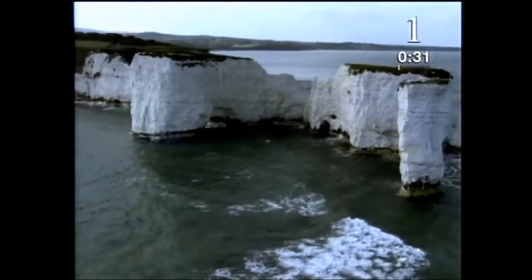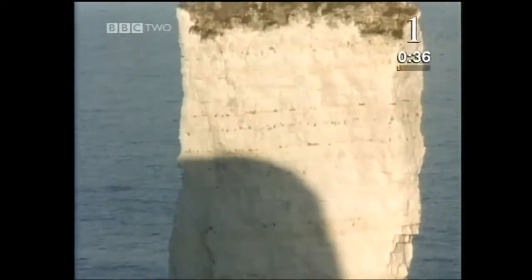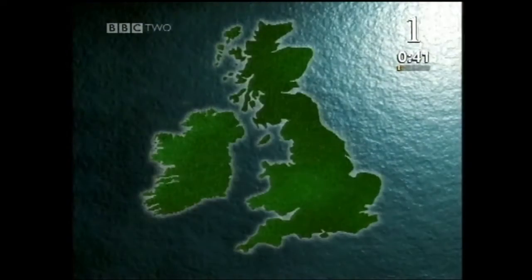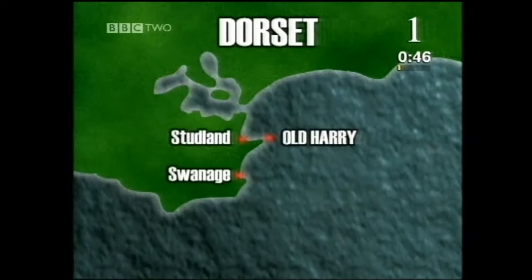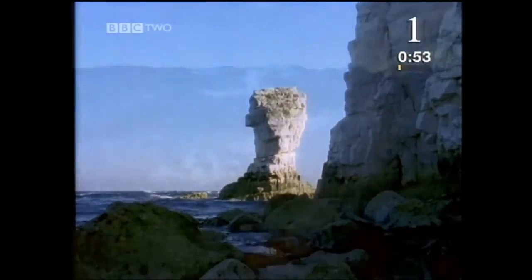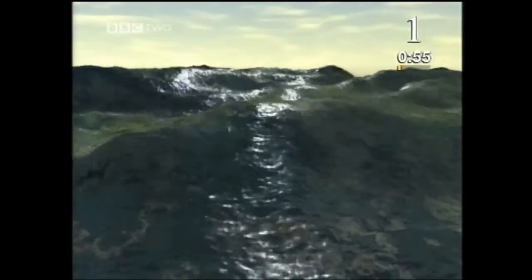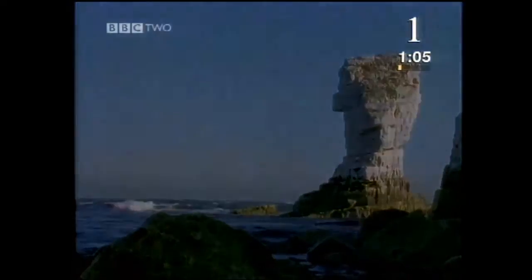There's something mysterious about Old Harry, a solitary chalk pillar standing alone away from the Dorset cliffs. Old Harry stands at the tip of a chalk headland that juts out from the bays of Swanage and Studland. He did have a partner, Old Harry's wife. But she fell victim to the waves 100 years ago in the storms of 1896. All that's left of her is an eroded, rocky stump.